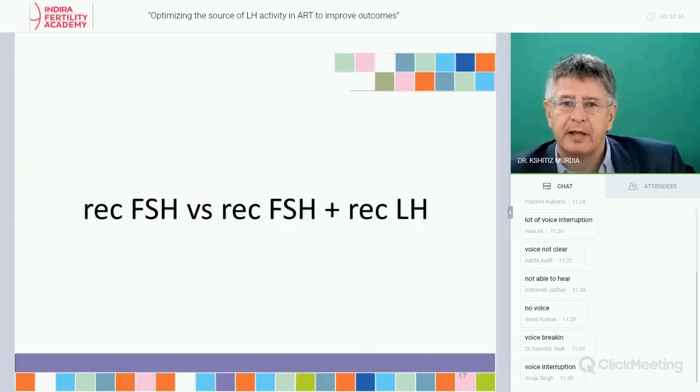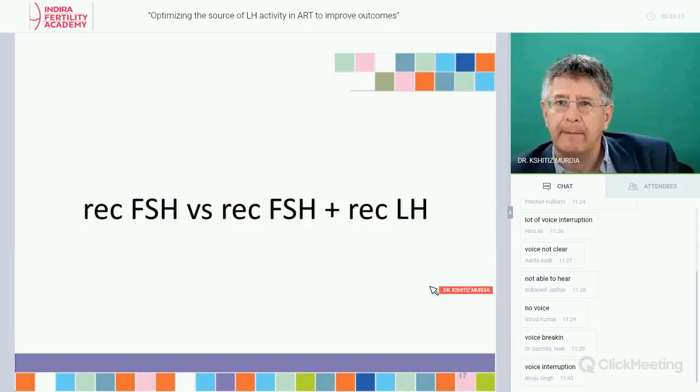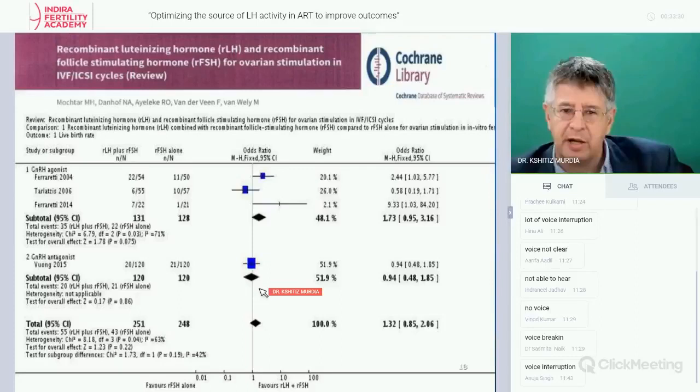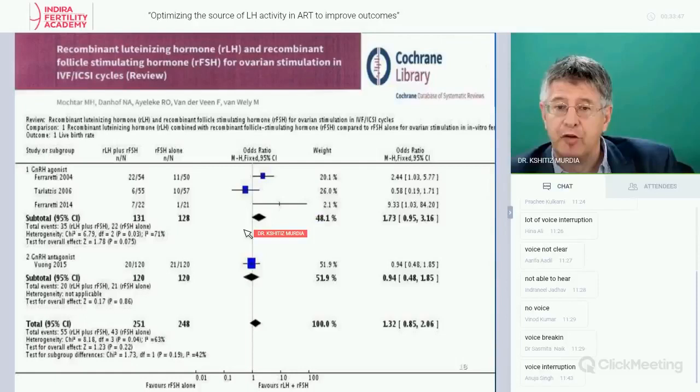So what about the studies that we have between recombinant FSH and recombinant FSH combined with recombinant LH? In fact, the question is, what does this recombinant LH add as a benefit to the patients? Well, there is a big meta-analysis published some years ago where you see that the pregnancy rate, if you add recombinant LH, yes or no, it doesn't change at all. It remains the same. Now, this meta-analysis was divided in agonist protocols and antagonist protocols. And you see here in an antagonist protocol, it doesn't work, it does not matter. Maybe, as you can see here in a long protocol, an agonist protocol, maybe in the subgroup of poor responders, it might have an effect, but not in the antagonist protocol.